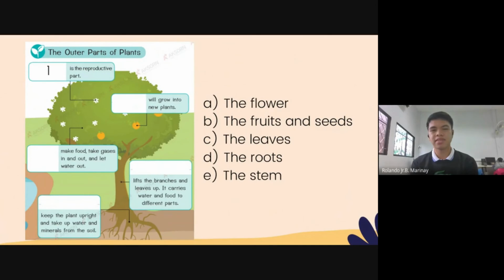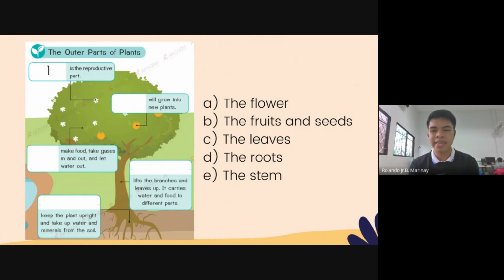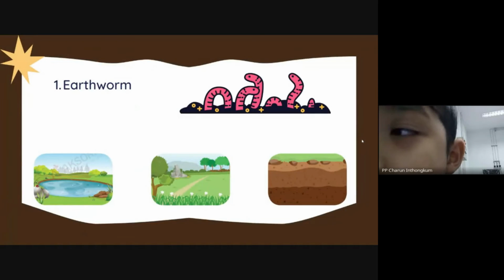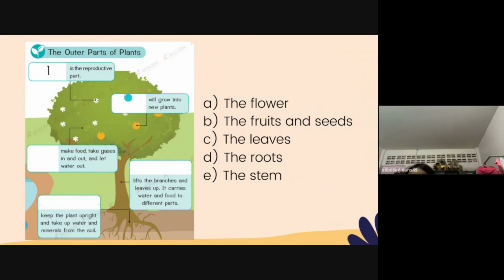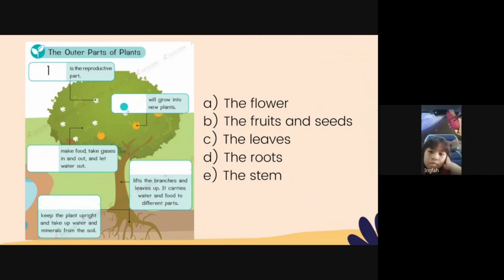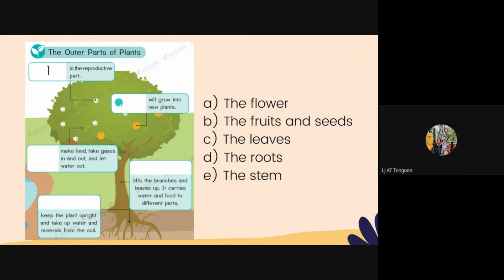Next. What's number one? Is it A, flower, B, fruits and seeds, C, leaves? Okay, letter A, the flower. Very good. Number two. What's this? B. Fruits and seeds, letter B, very good.